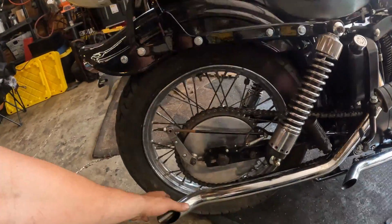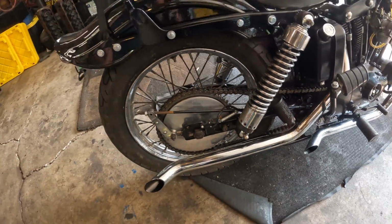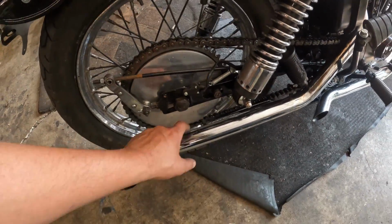And then on the exhaust, I lost the rear hanger bracket. So my little bracket down here, which I needed to redo anyway, since it was so close to the drum, I just wanted to clearance it a little bit more.